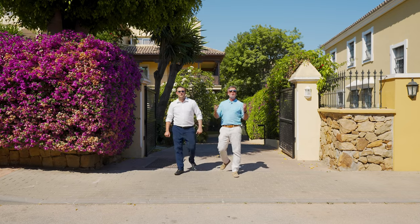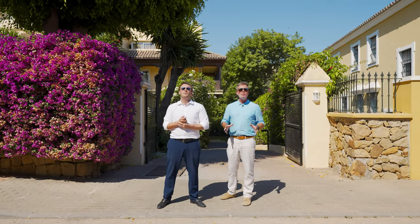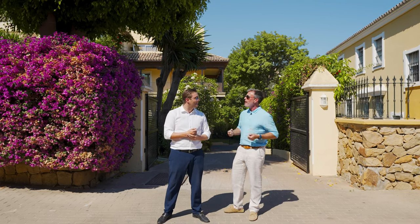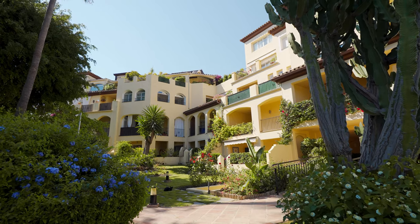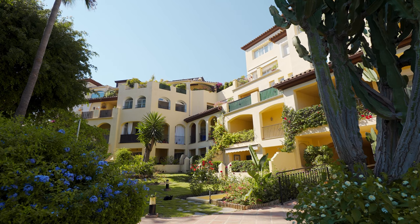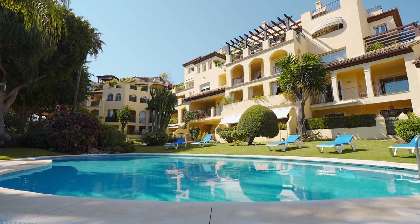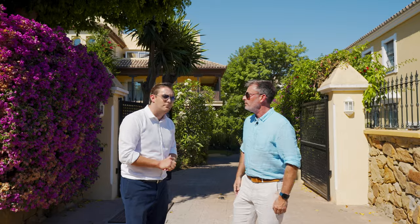Once again, we're in Guadalmina Alta, but this time we're 10 minutes away from the beach and only 5 minutes away from the commercial center. And we're at Terrazas de Guadalmina. Alex, tell me all about it. Of course. This urbanization consists of about 55 apartments, with prices ranging from 250,000 for ground floors up to penthouses of 500,000 euros. It has a lovely community and a community pool area, right close to the golf course, so it's a frontline golf course urbanization. Should we go and have a look at it? Let's do it. Let's go.